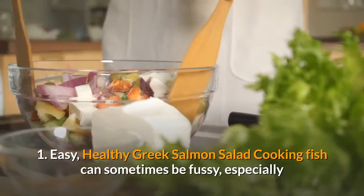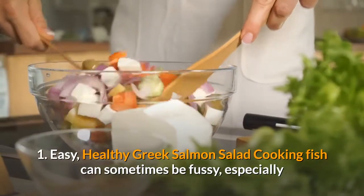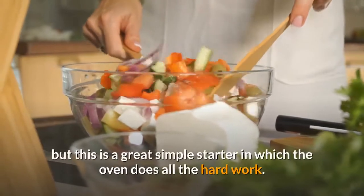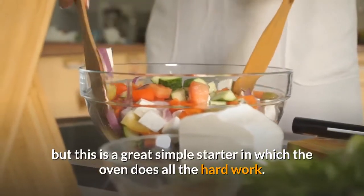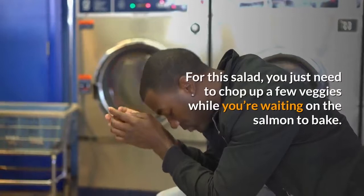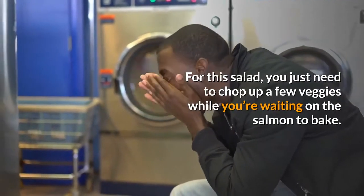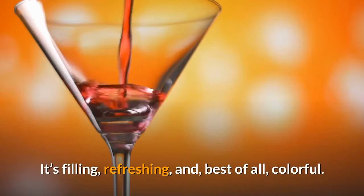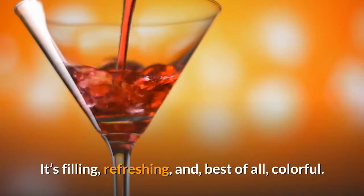1. Easy, healthy Greek salmon salad. Cooking fish can sometimes be fussy, especially if you're newer to the kitchen, but this is a great simple starter in which the oven does all the hard work. For this salad, you just need to chop up a few veggies while you're waiting on the salmon to bake. It's filling, refreshing, and, best of all, colorful.